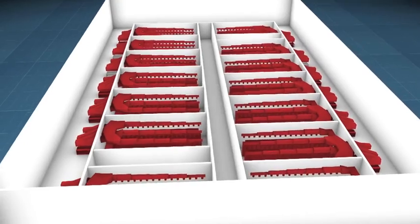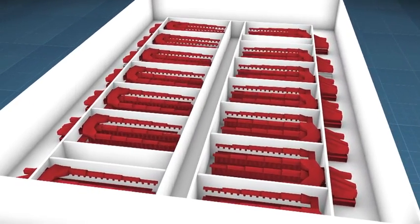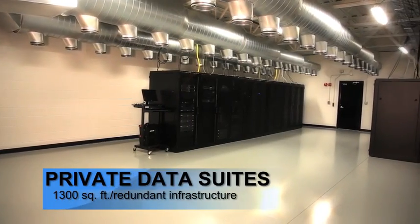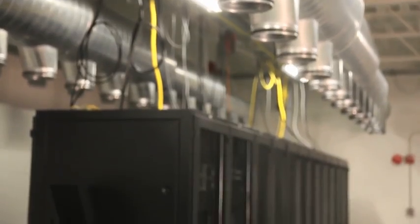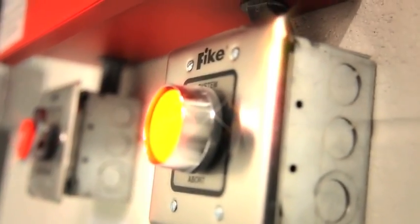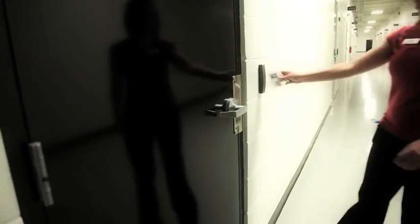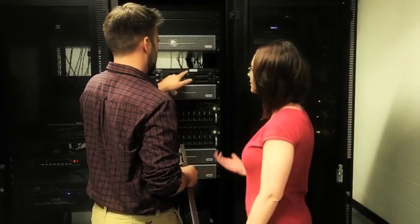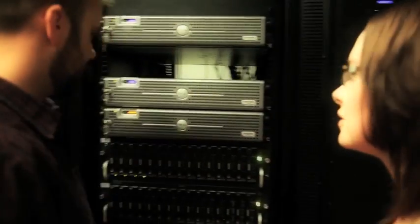The private data suite model was to have a building within a building. That gives us some flexibility in that we can constrain resources to that room. So we can have dedicated cooling, dedicated electrical, dedicated fire suppression for each of those rooms, independently zoned from the other rooms. In this case, you have a private room, concrete block wall, private access, swipe carded, get in, nobody sees your equipment, nobody else gets in access to that area. So it's almost like a private data center in the shell of our building.